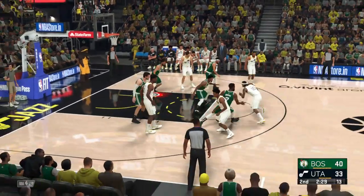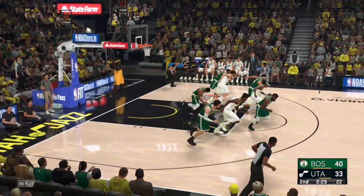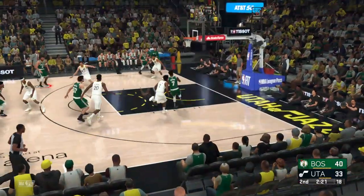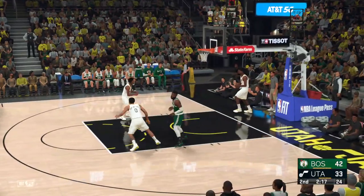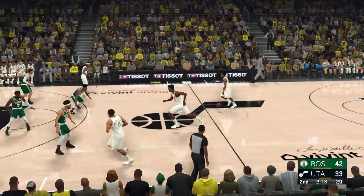Passes it to Clarkson. 8 feet away. Good work defensively by Smart. Not a whole lot going down for him at this point. He just can't buy a break. And Brown throws it down hard. Carving up the defenders like a surgeon. Brown is gifted at getting all the way to the rim.